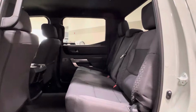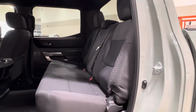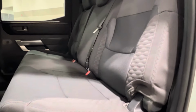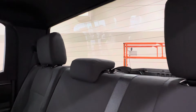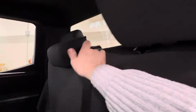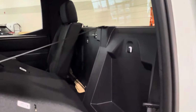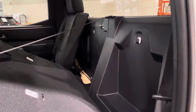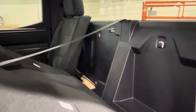So inside, your interior upholstery is the black cloth with black stitching. You'll also have this bubbling texture on the seats themselves. Now, if you look up top, next to your middle headrest or your passenger headrest, you'll find this little fabric strap. Reach up and release this guy, and then you're able to gain access to the storage spaces in behind the seats. Back here behind the passenger side, you also have your toolkit for your spare.